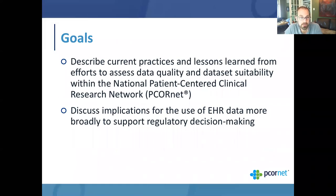What I wanted to do today in terms of goals is describe some of the current practices, the lessons learned from efforts in PCORnet to assess data quality and dataset suitability, and then the implications for using EHR data more broadly to support regulatory decision-making.